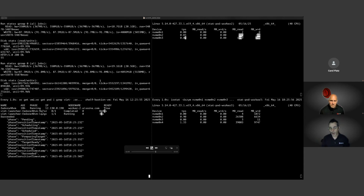And now you can see on the bottom left, basically, the virtual machine is already migrated. OpenShift migration has succeeded. We can see that the IOs are now flowing into worker 2. And you just saw that on worker 3 on the bottom right, the Lightbits NVMe devices that were used are basically gone.